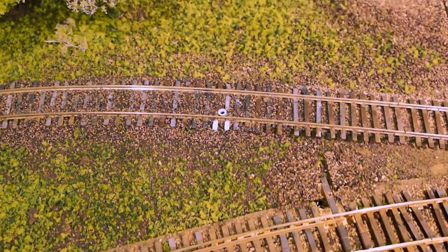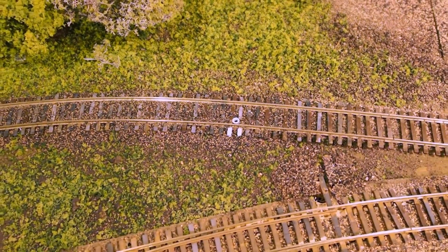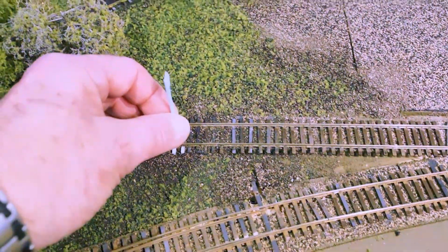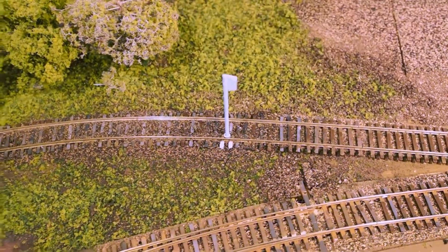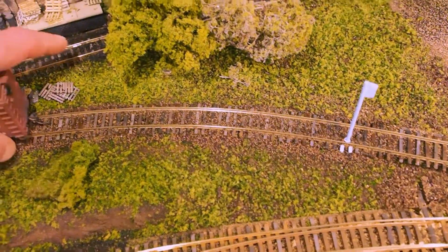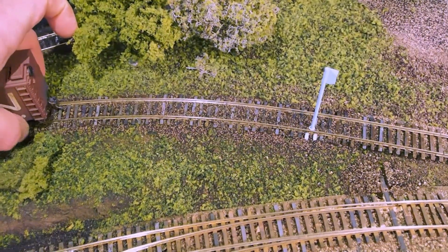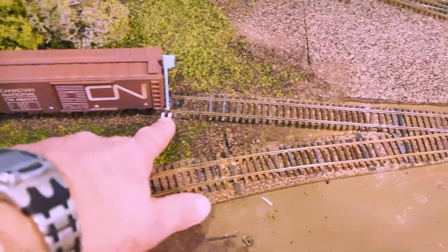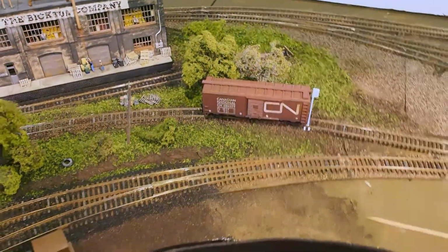What I've got going on here is a little system of blue flags. Of course, blue flags are used in the prototype railroads to keep trains from going beyond them, and so I've created some little blue flags here, and when we stop, I have to re-rail the car. When we stop with a cut of cars, now the blue flag will stop that car. And I've got, you know, as you can see, the ties marked here in various areas to do that.